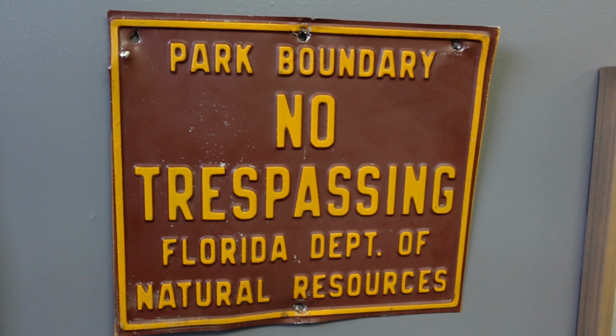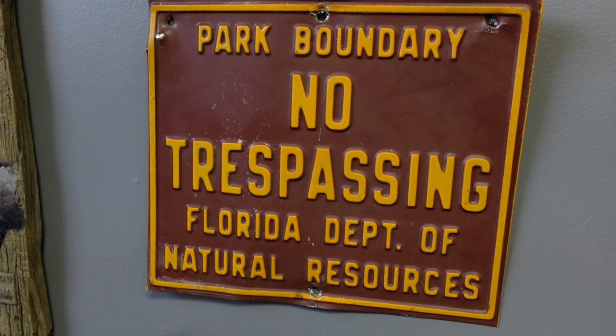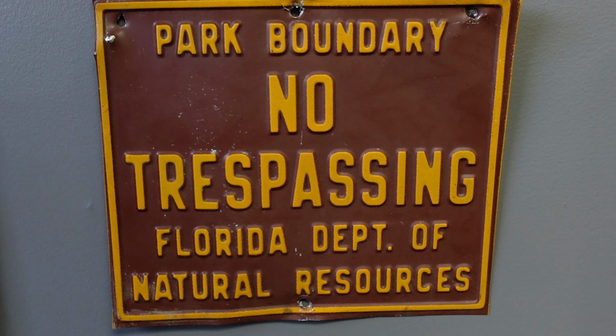So we got to hike Hurricane Mountain. That was really fun. So we took that on the way back down, all sweaty and my hair's all wild. Below that is a sign, my dad found it at a garage sale, but it is like a Florida Natural Resources sign. It looks like it's been run over a few times.